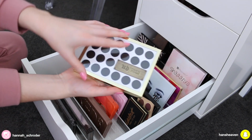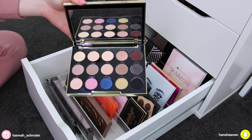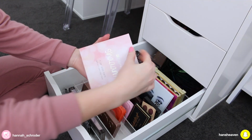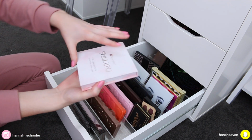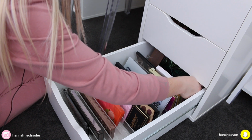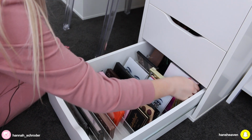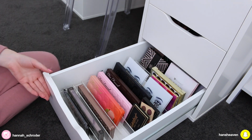Then we have the Gwen Stefani and Urban Decay palette. I need to definitely reach for this a little bit more often as well. I have Shanaxo's palette with BH Cosmetics that has the lipsticks on one side and the eyeshadows on the other. I have the Urban Decay Full Spectrum palette, but I can't actually get it out without taking out all those eyeshadows. But yeah, it's a really colourful palette and that's it for that drawer.